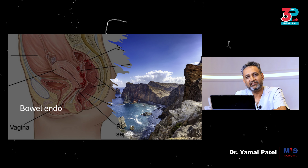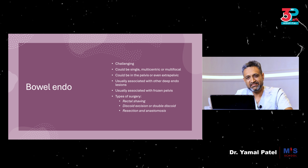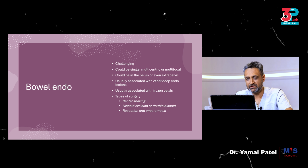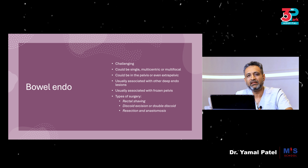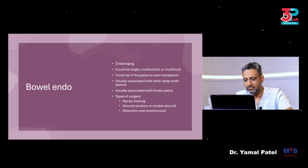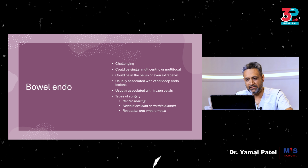To start off, let's start with bowel endometriosis. Bowel endometriosis is very challenging. It could be single, multicentric, or multifocal. It could be in the pelvis or even extrapelvic in the rest of the abdomen. It is usually associated with other deep endo lesions most of the time, and many times is associated with a frozen pelvis where access to the pouch of Douglas is obliterated because of the bowel endo.